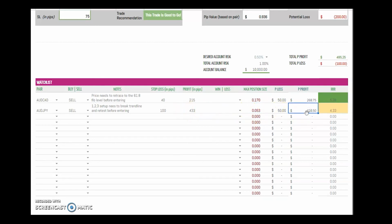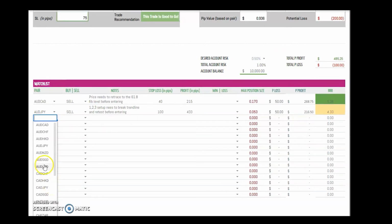make $216. Now you see over here it's telling me that it's a 4-to-1 setup. That's still good, right? But it's not the best out of what you're looking at. You've got other setups that make more sense. So I'm going to go in here and add a couple more because we said 4 positions. Okay, I'm going to do AUD NZD. I'm going to sell that.